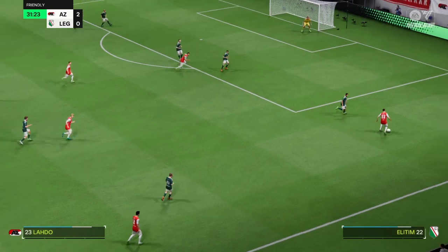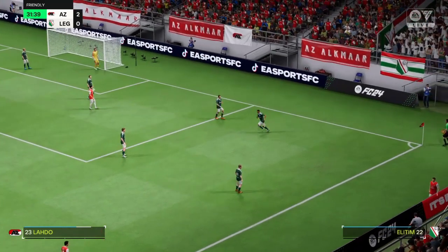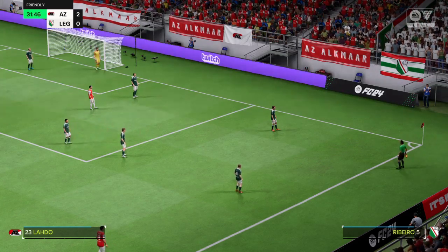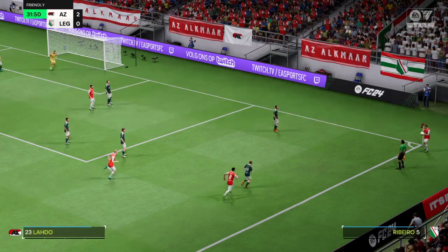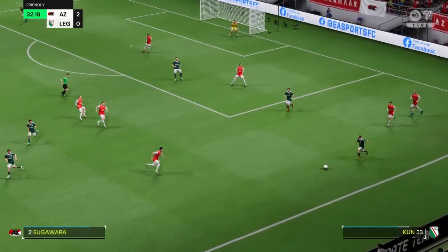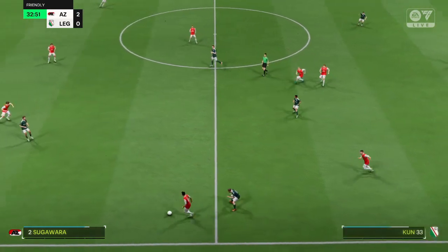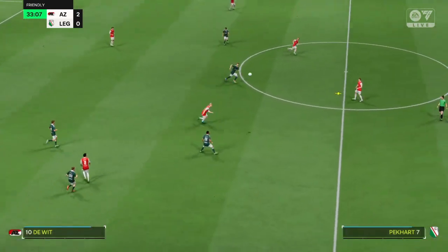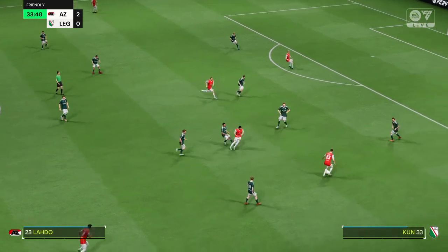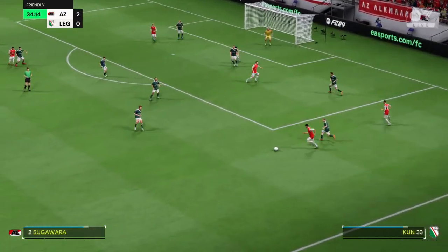There's room to do something here. That will be a throw-in now. Now it needs a good ball in. Good work to recover possession. Vangelis Pavlidis. Looking to put the cross in.